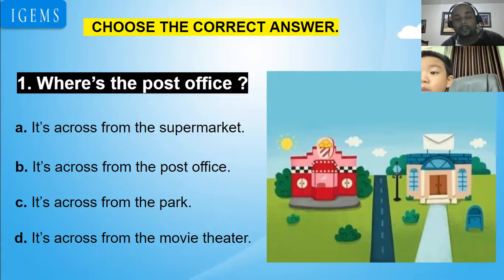Across. Yes. Across. The movie theater. Look at the movie theater. Look at this. Look at the post office, this one. And it is across because we have to cross the street. All right. It's across the movie theater. Okay. It's across the movie theater. That is correct. That is absolutely correct. So let's continue.